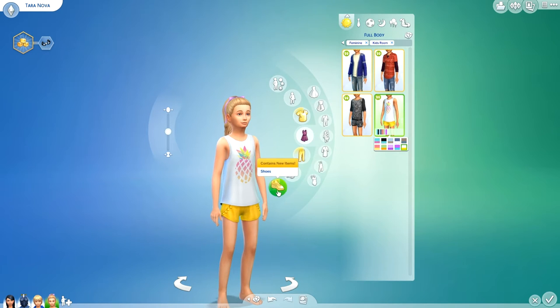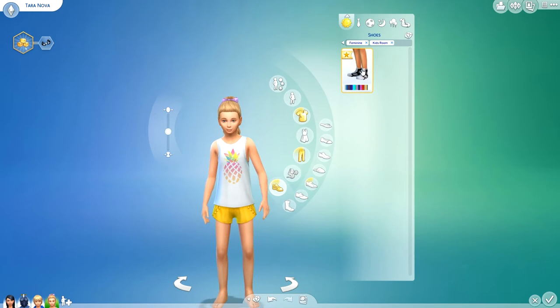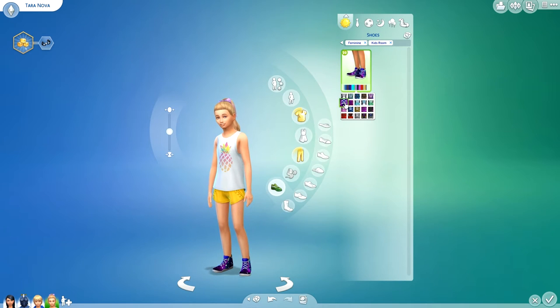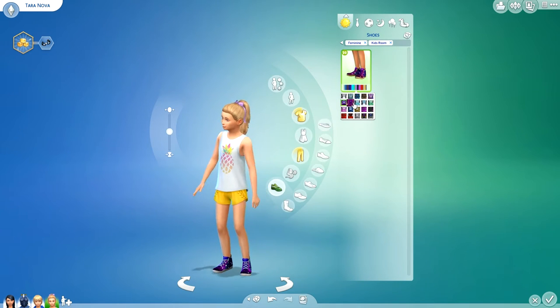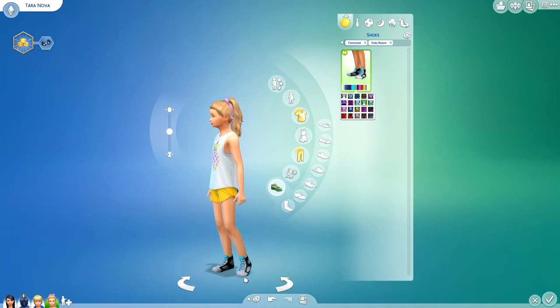Alright, moving on to shoes. Let's go ahead and filter once again. Alright, so we have one pair of shoes, it looks like. These are tennis shoes. They look very similar to a pair of shoes that we have for the adults. It's the galaxy print. Alright, but they have a lot of different fun color combinations. So that's pretty cool. We've got some leopard print, and then we also have some solid colors.